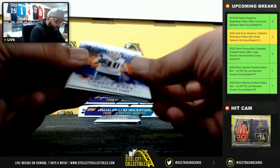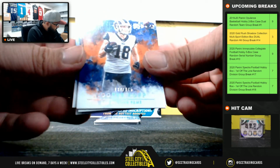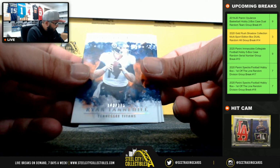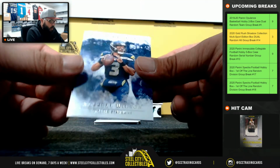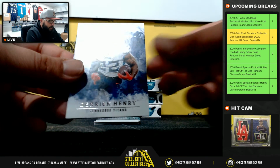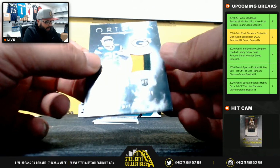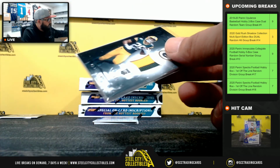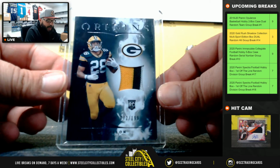First, we have out of 175, Cooper Kupp, NFC West. Brad. Ryan Tannehill, out of 175, AFC South, Brent. Russell Wilson, NFC West. And Derrick Henry, AFC South. 3-color jersey piece, out of 199, A.J. Dillon, NFC North, to Brad.